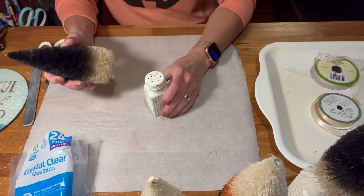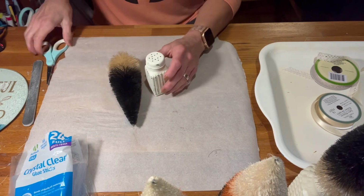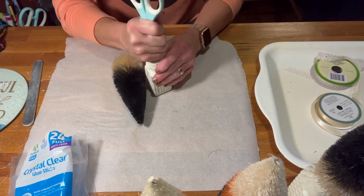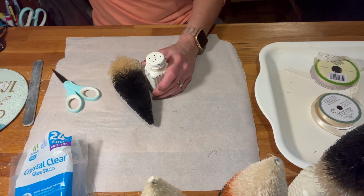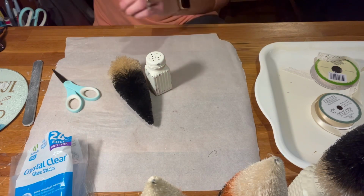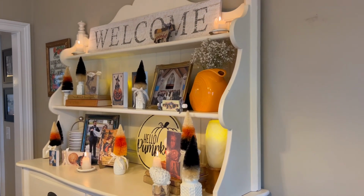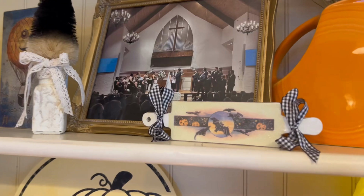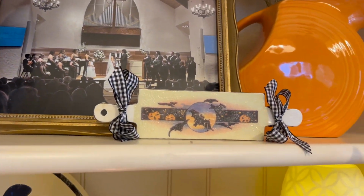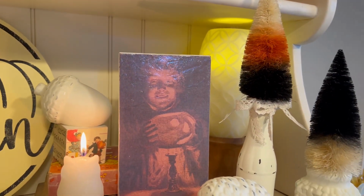Okay, now this little guy, he's kind of small, so the holes in the top of this one needed to be just ever so slightly bigger. So I thought maybe I could use my scissors to open them up. But I went to grab my Phillips head small screwdriver from the Dollar Tree, and that did the trick. Just kind of banged it with my hand, and the bottle brush tree went right down in there with just a little bit of hot glue. It was ready to go. Oh, look how cute. Oh my goodness, these are so fun.